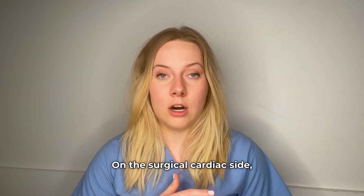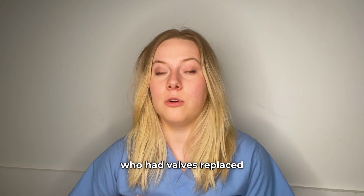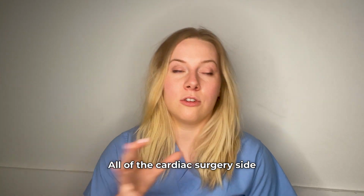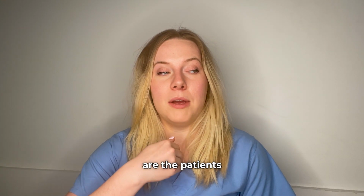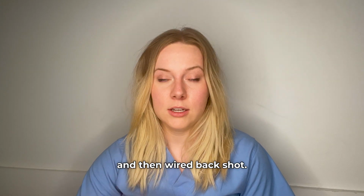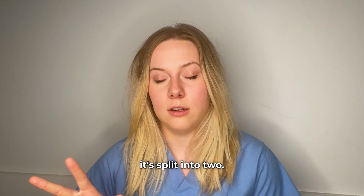On the surgical cardiac side, you have your fresh open heart patients, your patients who had a CABG, who had valves replaced, your aortic dissections, heart transplants. All of the cardiac surgery side are the patients who have had their sternum opened up and then wired back shut. Some places it's the same unit and some places it's split into 2.